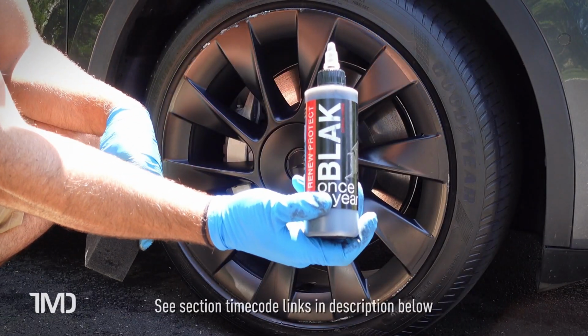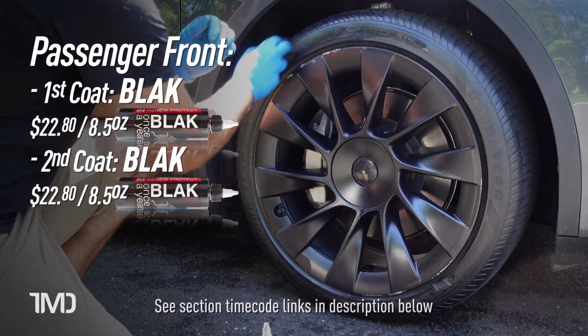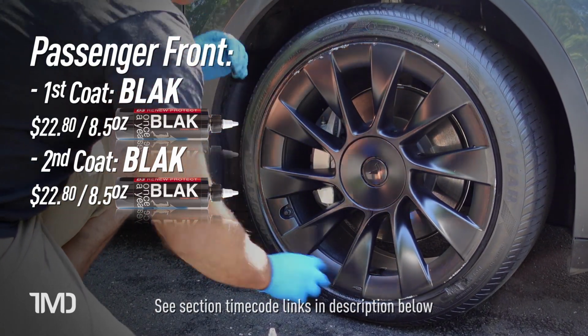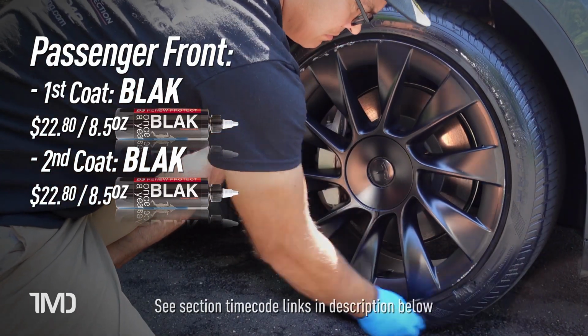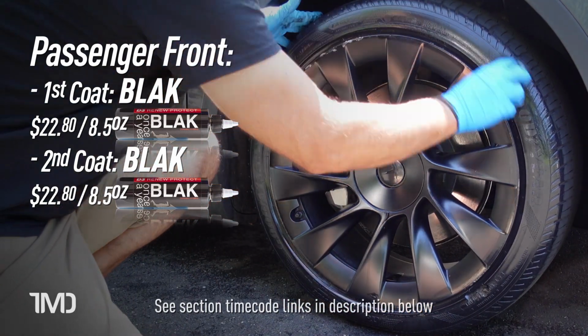Now moving on to our front passenger side tire, we've already got 1 coat of black. Now we're going to put on our second coat of black. The first coat of black already looks good, but the second coat looks even better. Again, it adds another layer of depth. Not so much of gloss, but an extra layer of black depth. Again, speaking to the longevity of products like these, I would typically recommend reapplying every 60 to 90 days or so.